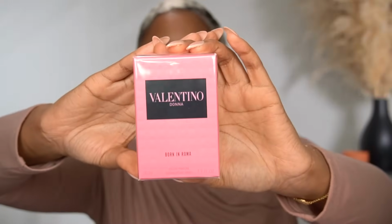Last but not least, I got a full-size fragrance. Now, this fragrance I've taken with me on my last 3 trips. I've been layering this with so many perfumes, even super layered perfumes that you think, don't layer that with anything. It just makes it better, y'all. So I already knew I wanted to get a full size of this because I've been working with 2 travel sizes. And this is Valentino Donna Born in Roma, y'all. This is the OG Born in Roma.